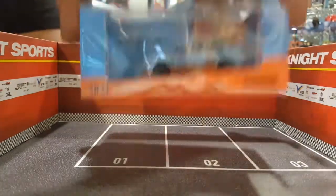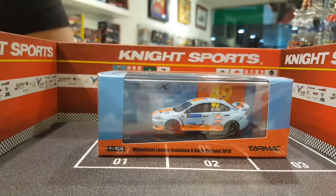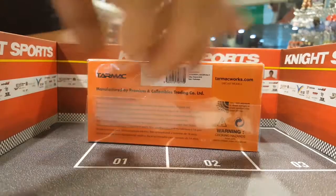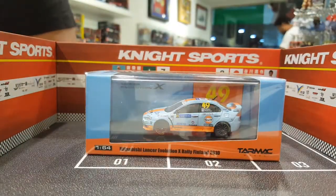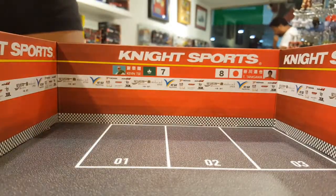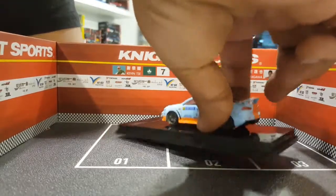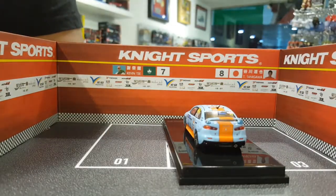Then we have, if you're a Gulf fan, the Evo 10. It's the X-Rally Finland version. Pop open my personal one. There you go. Another beautiful casting. Absolutely nothing missing, except of course the side mirror that I just popped off.